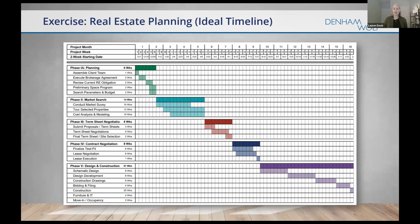We often recommend that our clients pursue a few properties at once at this stage, for a couple of reasons. It helps you not fall madly in love with one particular property. It helps drive a little bit of competition. And it also gives you the opportunity, should one of the properties fall apart for any reason, to not go back to the beginning of the search process. So you're still maintaining a linear timeline, because it can be very disruptive, and people can lose a lot of steam if you have to go back to the search process to start all over again to identify a new site.